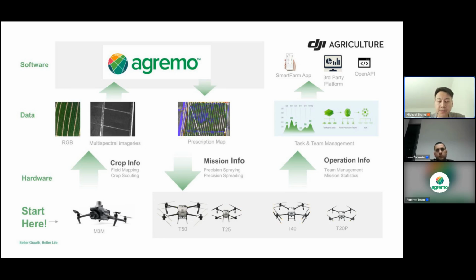That is our key topic today, Agremo software. You can feed all the raw data into the software and then generate your prescription map. Once you get your prescription map, I believe Luca already introduced some details here. Once we have the prescription map on the Agremo software, we can download it and input it into our T-series agriculture drones: T50, T25, T40, T20P, or even T30 and T10.